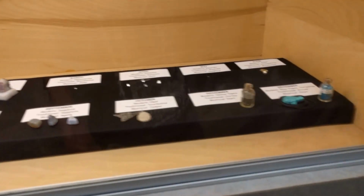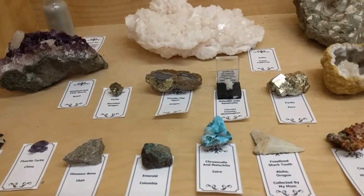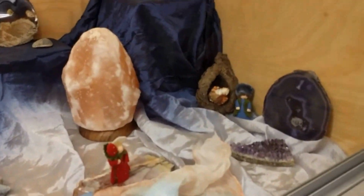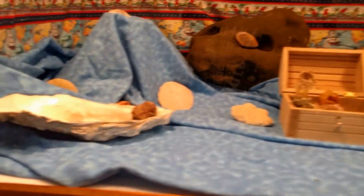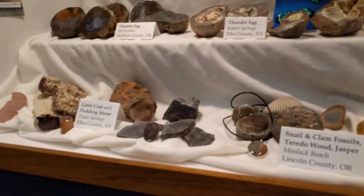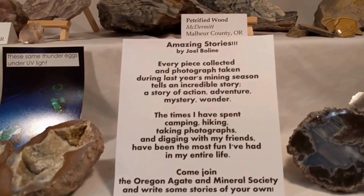Star Wars Legos. Stuff here. We got some Zaire, which is a country in Africa. Pause if you want to read.